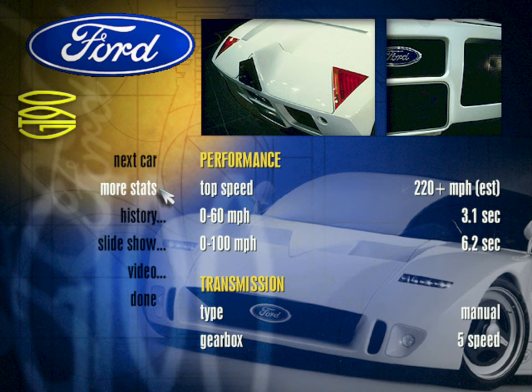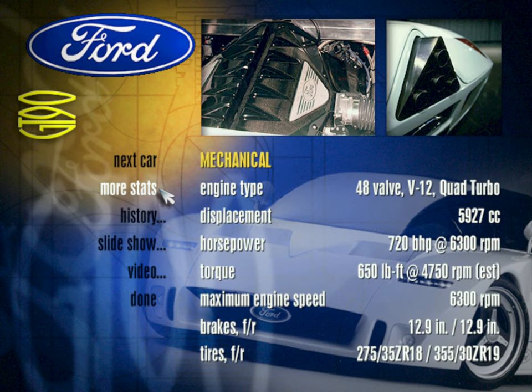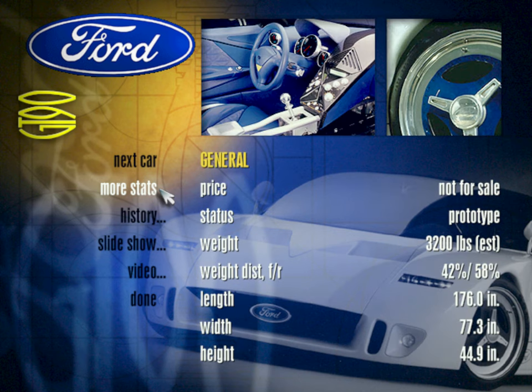Heat from the quad turbocharged motor's exhaust can reach a staggering 1500 degrees Fahrenheit, so ceramic insulation tiles, similar to those on the US space shuttle, keep the car's body from melting. Infrared sensors on either side of the car alert the driver if another vehicle is pulling alongside, and fiber optic high intensity discharge headlights, along with an aggressive speed deployable rear spoiler, give the GT90 a menacing demeanor.